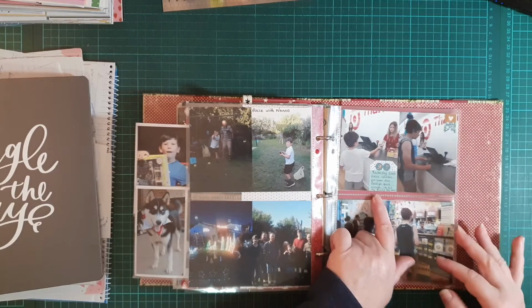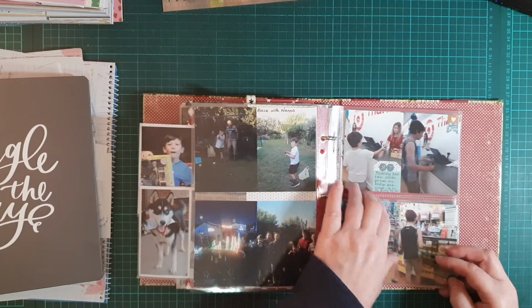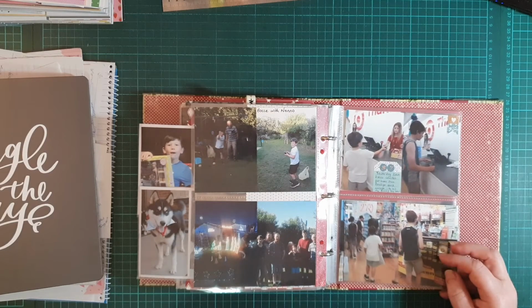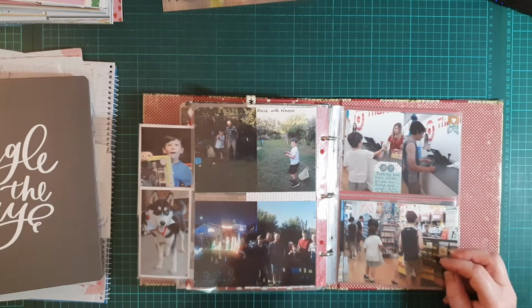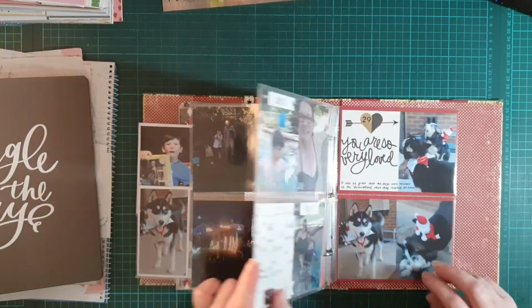This is Boxing Day in Australia, 26th of December. We went out shopping because the two boys had gift cards that they wanted to spend, and I had a story already for the 26th, so I just made that the 27th for that year.